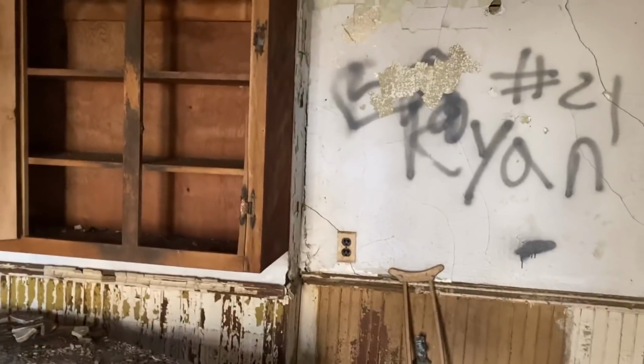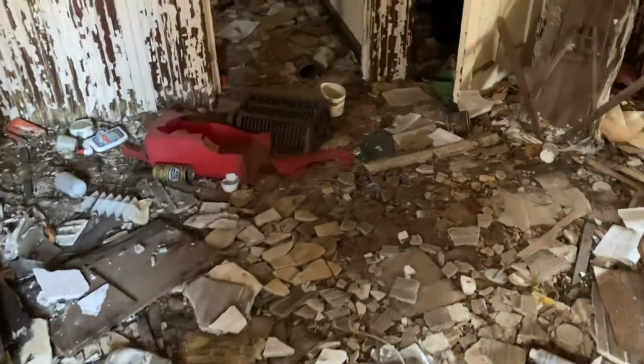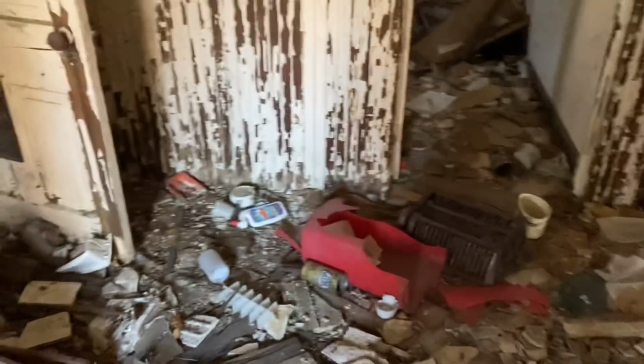Nice window. Cabinets. Smells a little skunkish. Basement. Crazy. I will tell you, I've been in here a few times and some strange things happened. I had a bookcase get knocked down out of nowhere. I'm not saying it's haunted, but enough things happened here that weirded me out that I don't know.